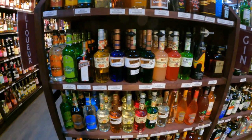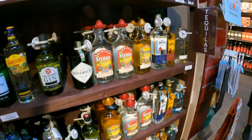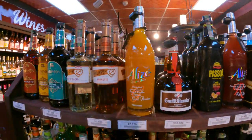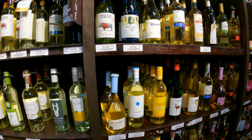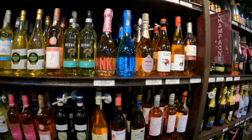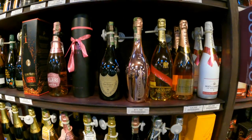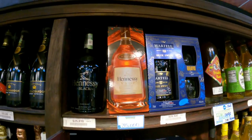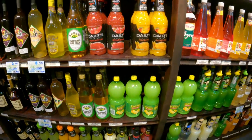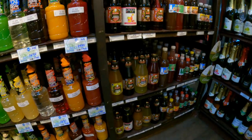Over here now we have some alizé and some ones that you can actually mix with other alcohol, or a chaser, I guess. I'm not an alcohol expert, so I wouldn't know, but this is alizé. I know those very well. So we have Hennessy up there and down there, and then they have the lemon syrup. So all these, I believe, are mixers. They go with the alcohol, probably to get the color and so on too.